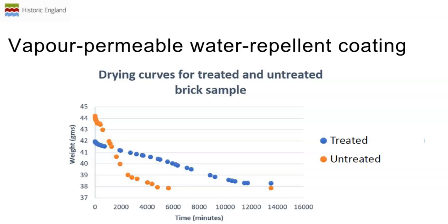The drying curve for the treated sample is shown by the blue line. The difference in initial moisture content between the two saturated samples is due to that hydrophobic zone which I mentioned earlier, which did not absorb any water. So the drying curve shows a more or less uniform rate of drying, which is much slower than the first stage drying of the untreated sample. And the gradient of the curve is similar to the second stage drying.